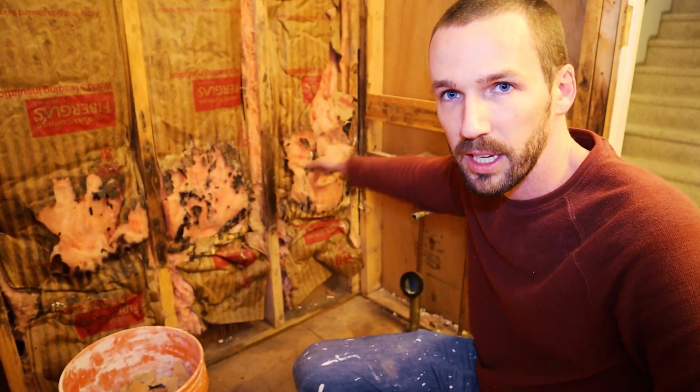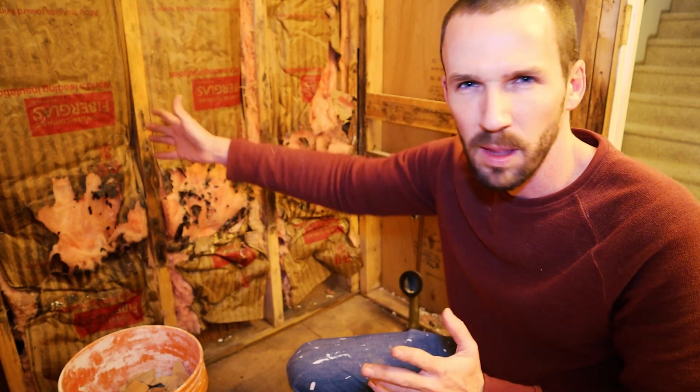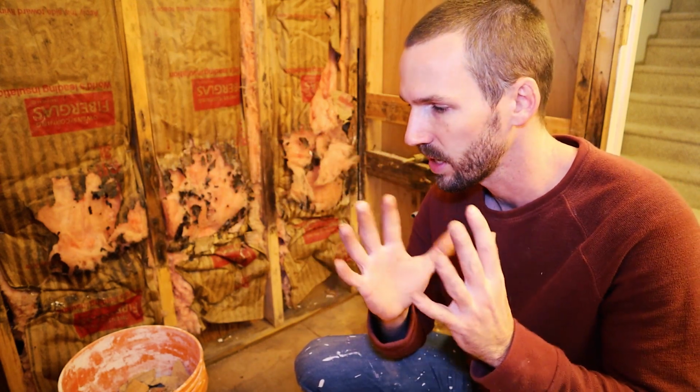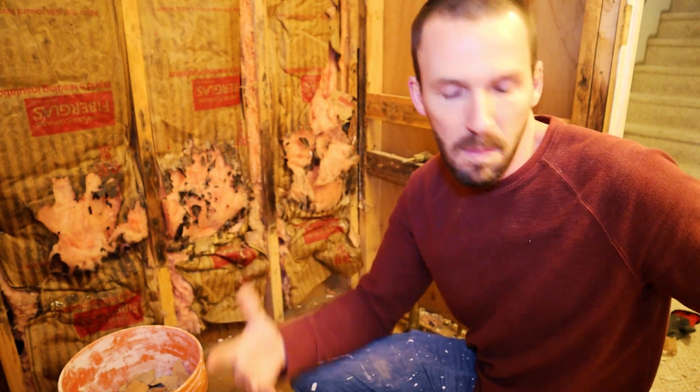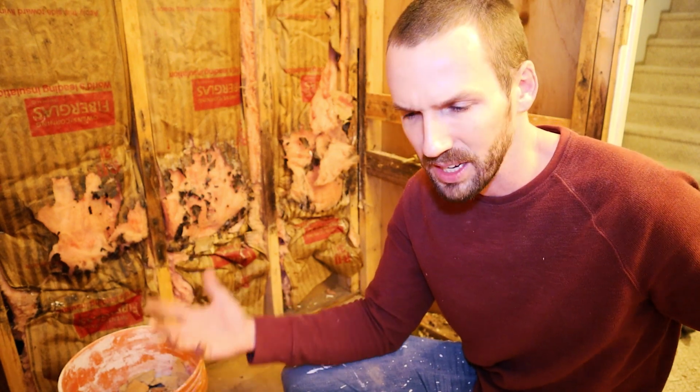The studs are actually pretty good except for this one here, but I'm not gonna take it out. I'm just gonna butt up a brand new stud right next to it. Maybe another one here in the middle just for that extra support. But it does look like we're gonna have to replace most of this subfloor, which sucks, but I've never taken this type off. This is like particle board. It's so weird. It disintegrates like sand.